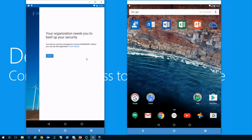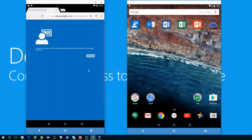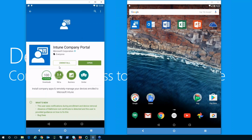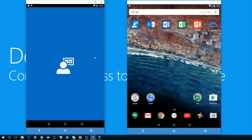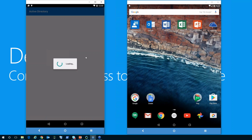So within Outlook, I'm going to go ahead and click Enroll here, and it just leads me through step by step what I need to do to enroll this device and get access to email. To save some time, I've actually pre-downloaded the Intune company portal, but it takes me right to the application page where I can download it. And now I can sign in to the company portal.